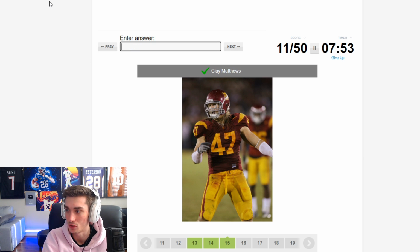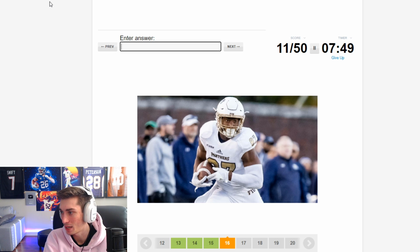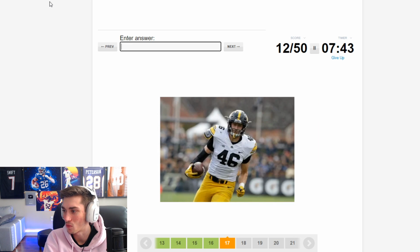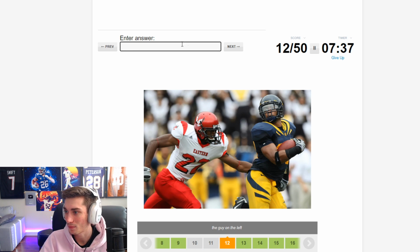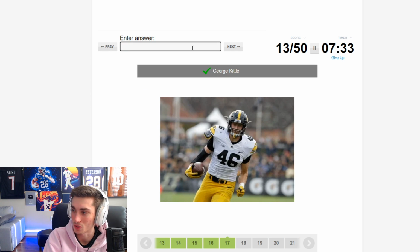This is going to be Clay Matthews, the third. This is the Panthers FIU. That's Jonnu Smith. Dude, there's some random players. This is George Kittle. Dude, if I didn't know that was FIU, I probably don't get that. But, like, it looked like Jonnu Smith also. So, that one, it wasn't as hard as it probably should have been.